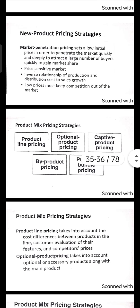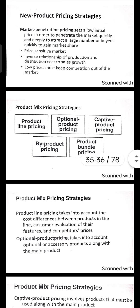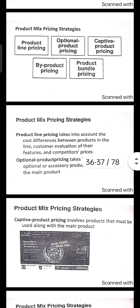Let's see the other one, product mix pricing strategy. Product mix pricing strategy consists of these five in the box: product line pricing, optional product pricing, captive product pricing, by-product pricing, and product bundle pricing. So let's go into the detail.